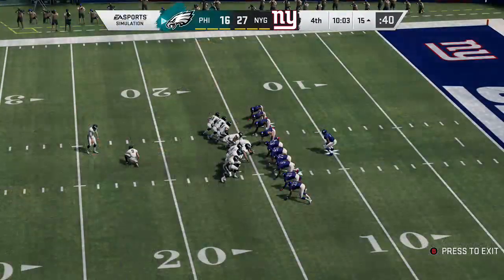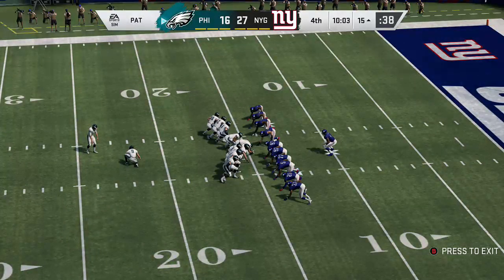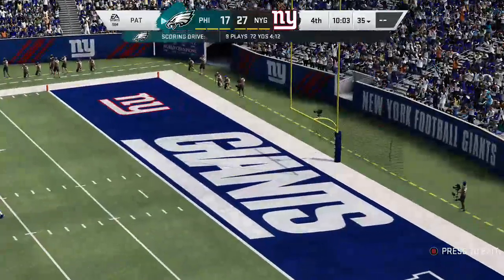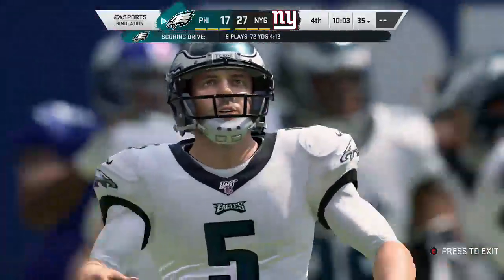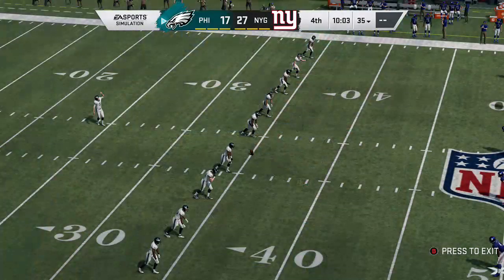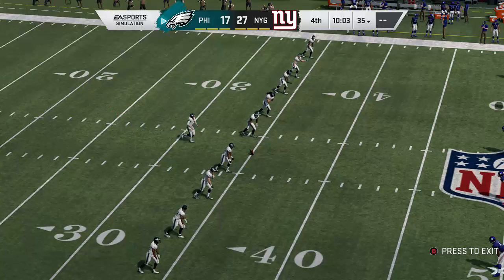Wentz's pass complete to J.J. Arcega-Whiteside. Touchdown, Philadelphia. They had to go to the monitor, get an extra look. That's what the technology is for, and this touchdown will count. They go for just 1 here as it's up and good, and that will get them 1 closer.